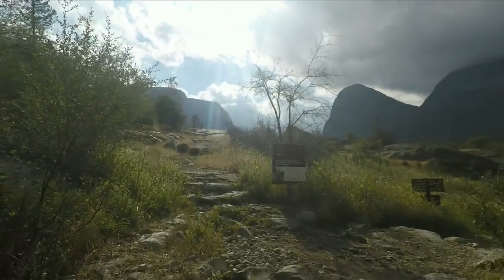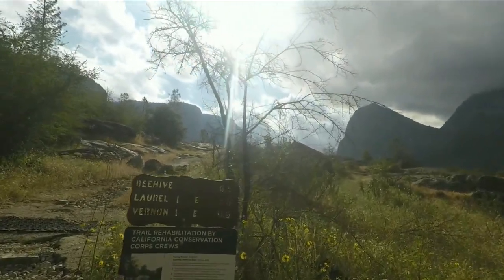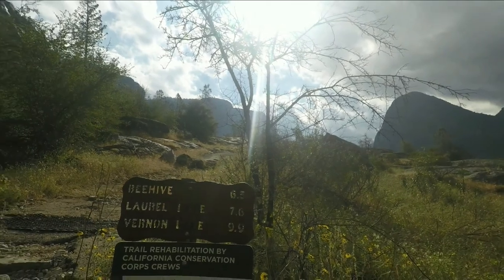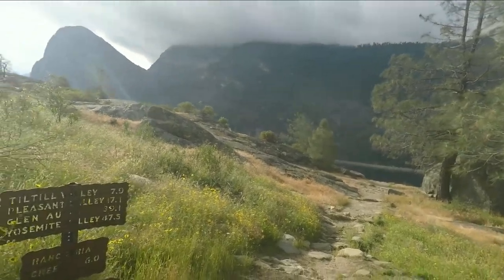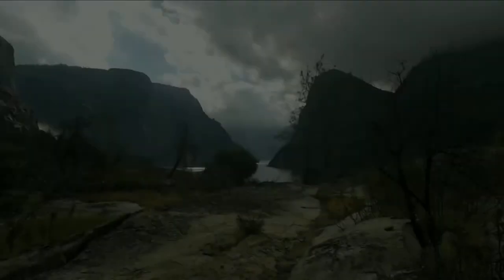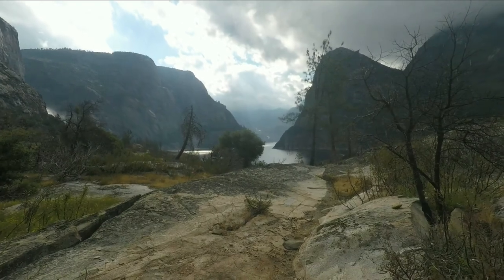Here's our first trail junction. There's only going to be a couple on this trail. This one, if we go left, you get to Laurel Lake, Vernon Lake, whatever Beehive is. We're going to go right, and Rancheria Creek is now 6 miles away. All right, straight ahead, I believe that's Rancheria Falls and our final destination.